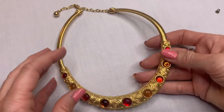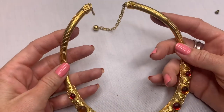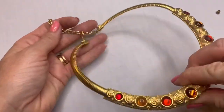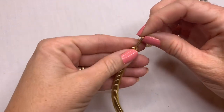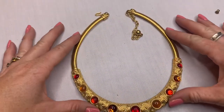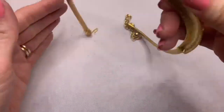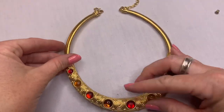Oh, this looks amazing. The gold tone is in great condition. It's heavy. This is a nice piece, guys. Has this nice hook clasp. Not seeing any designers on here. But I am in love with this piece. My favorite piece so far. It has that grappois look. I don't know if I said that right. Vintage looking. I'm just in love with this piece.